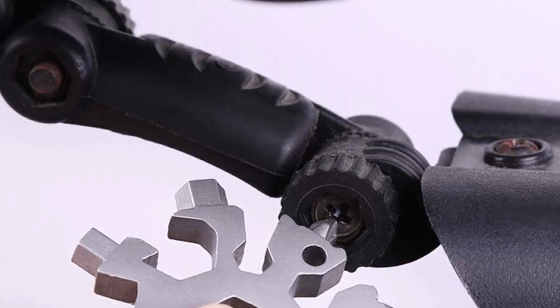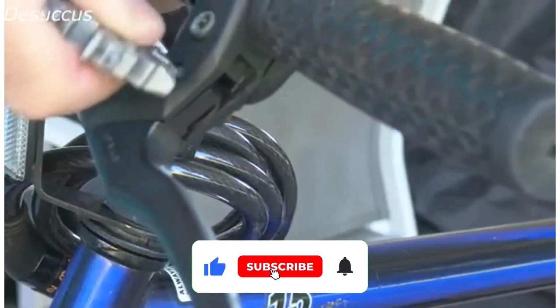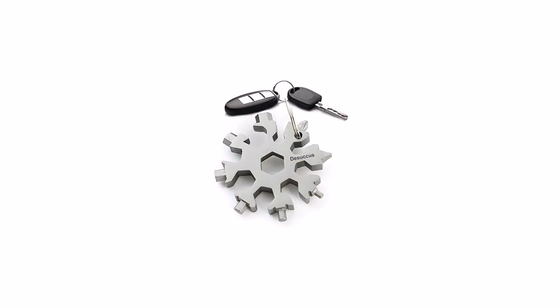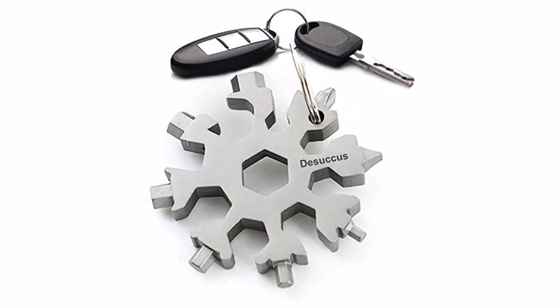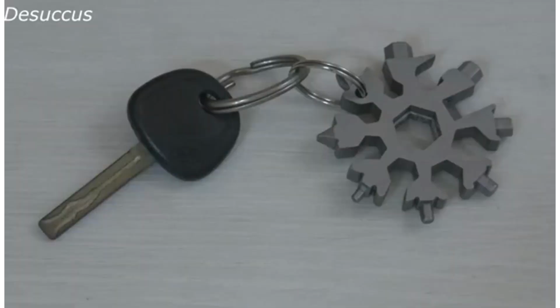Happy customers said that they were pleased with the high-quality material that this multi-tool was made of. However, some customers complained that this multi-tool was heavy and bulky, making it difficult to use. Negative reviews also criticized this multi-tool for not having markings on the tools to indicate their size. What we like about it? 18 tools. Snowflake shape. 1 year after sale customer service.